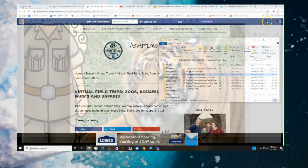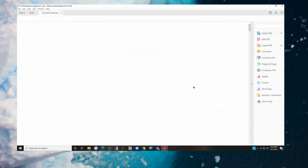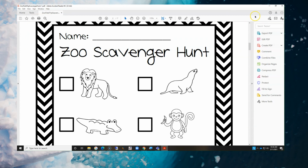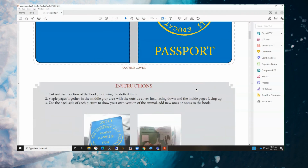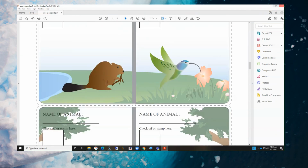Then we've got the zoo animal field trip. So this just tells you about some different animals. There's an activity freebie, a guide. This is the scavenger hunt that you would be able to do while you're investigating those different live cams. And then they have a fun little zoo passport that you could create, as well as the websites that I'm putting on there.